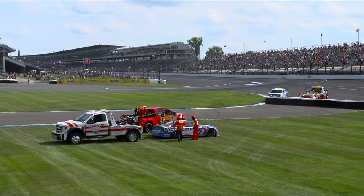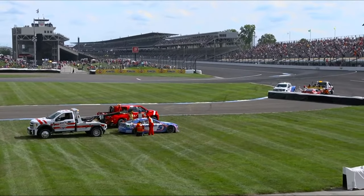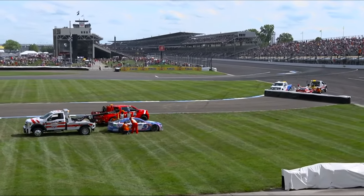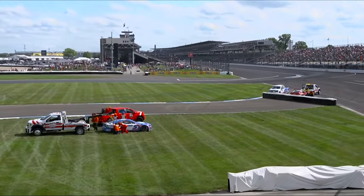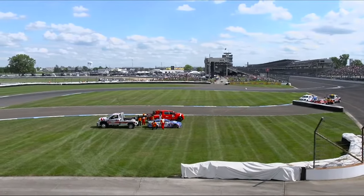Could he have been answering Larson? Larson may have been saying, hey, I've got problems with my brakes. And then he says, have you turned your fans on? Yeah, could that have been an answer? Sure. It's an odd conversation at this point during the race. And it was clear that the 5 car was not able to slow his vehicle down.